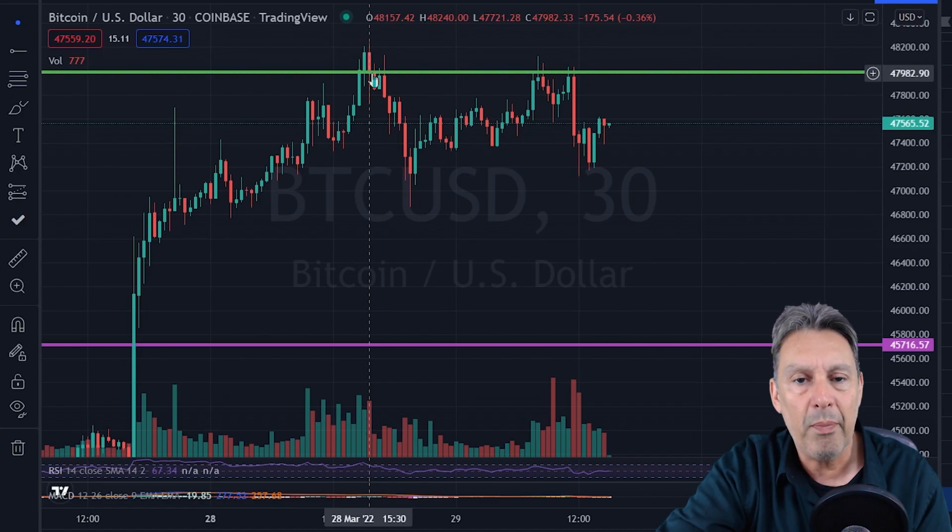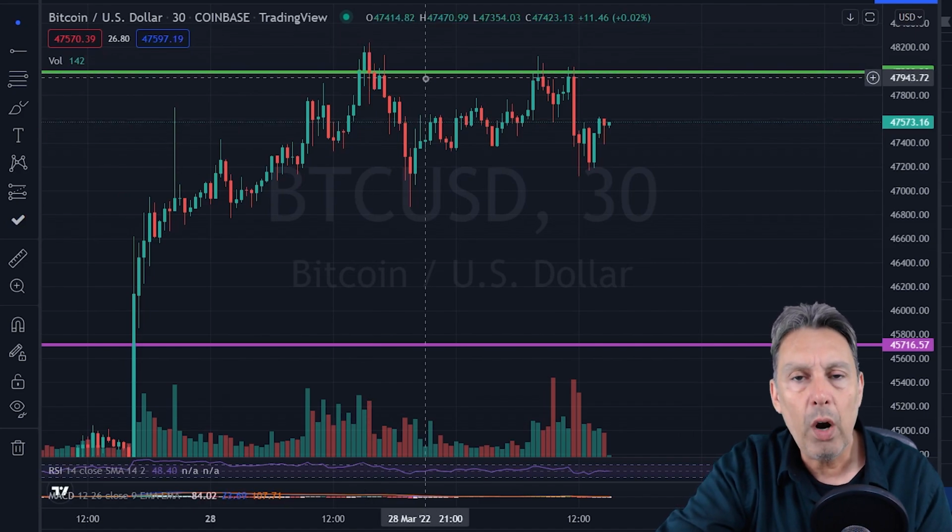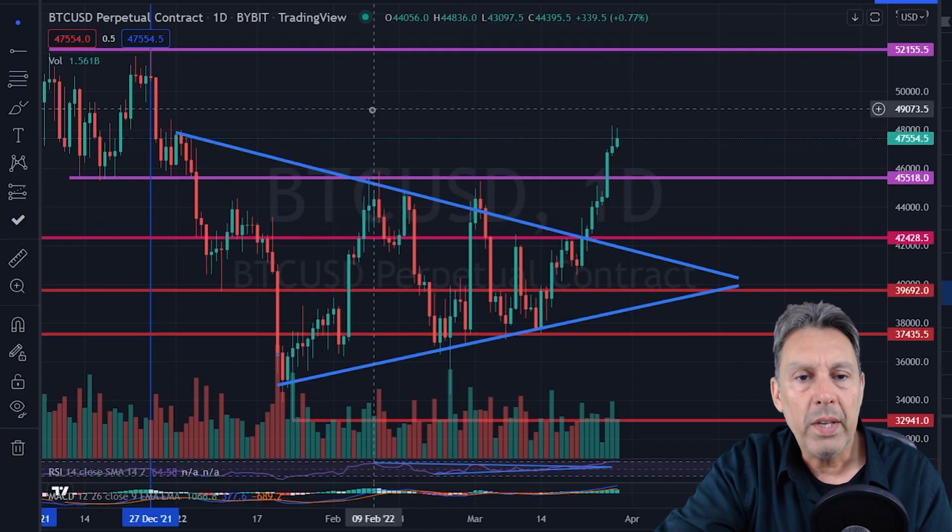That would be a step forward. But like I said, we are having some pressure. We're a little bit overbought right now, so I want to take a look at that for a minute. Okay, so this is back to Bitcoin on the 1-day time frame.